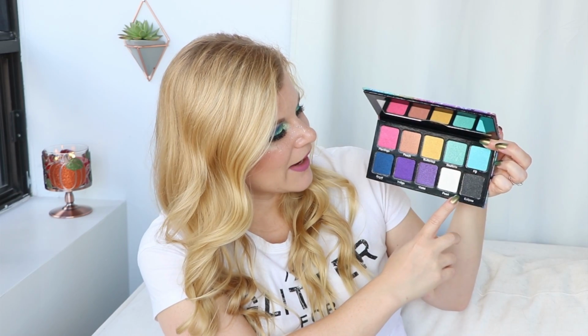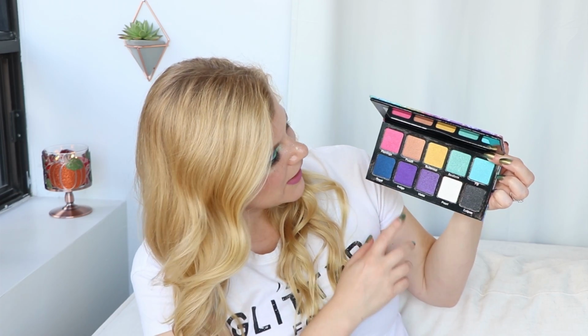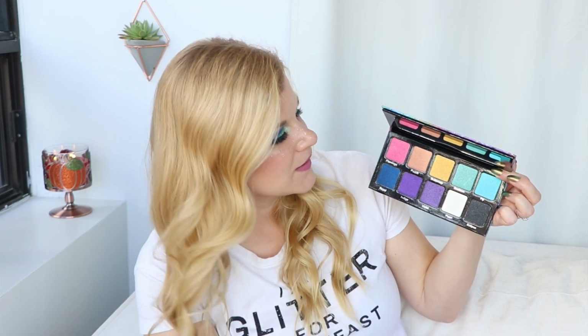The only thing that I think is very strange about this palette is that there's a black and a white. I don't really agree with that in this kind of palette. I wish that they'd just gotten rid of the black and white and made a few more colors of the rainbow intermittently, especially because indigo and violet are so similar. It feels like the black and the white are kind of a waste of space. Also worth noting is that these are all shimmer. So if you're looking for a matte palette that's a rainbow, this is not the one for you.